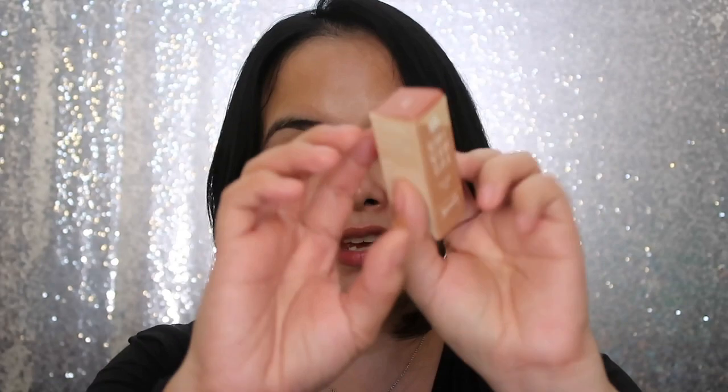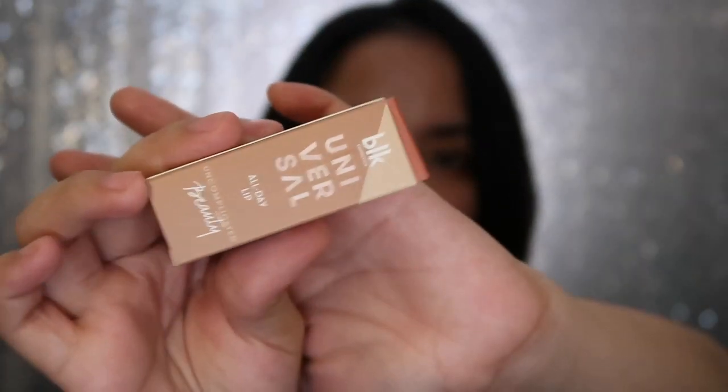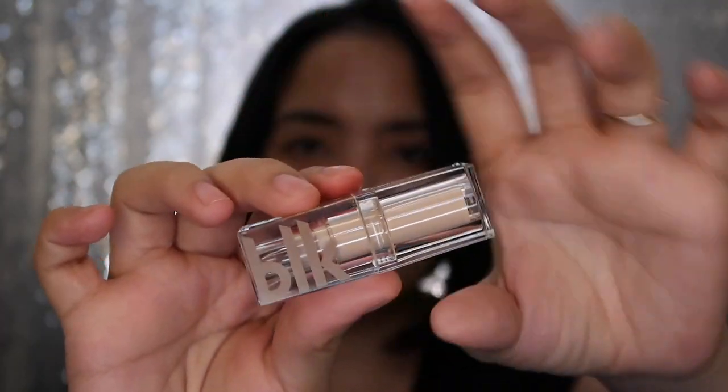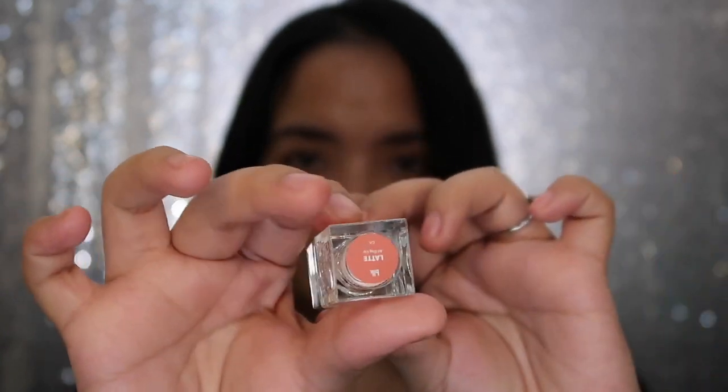So kailangan mo siyang i-blend agad. Yan. Last but not least is itong Universal All Day Lip in the shade Latte. Ito siya. Nandito yung shade. Ta-da! I know, BLK Cosmetics lipstick. Super ganda. I mean, ewan ko. Sobrang magandang lipstick nila for some reason. So, diba? Ang ganda ng packaging niya. Very nakakasosyal.